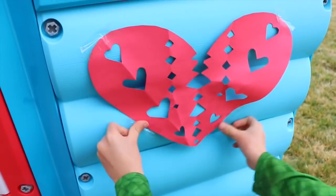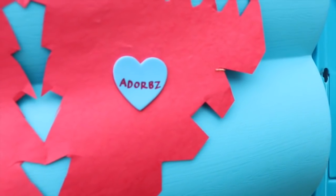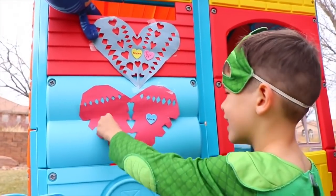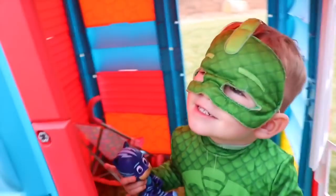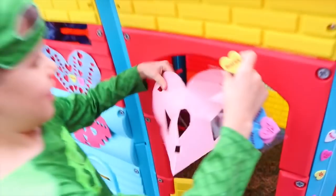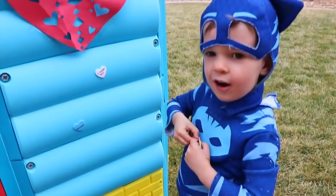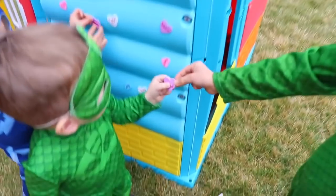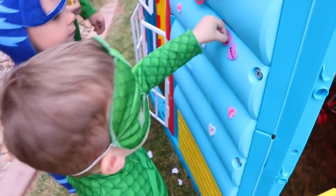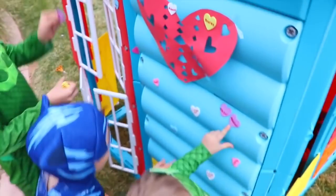clubhouse. This one has a lot of hoods on it. There's another one. It says adores. I think that means adorable. Like baby Gekko. And sweet. Are you sweet? Now some stickers on the door. Look at all the stickers. Mine is hood. Good job, baby Gekko. I love you. I do.